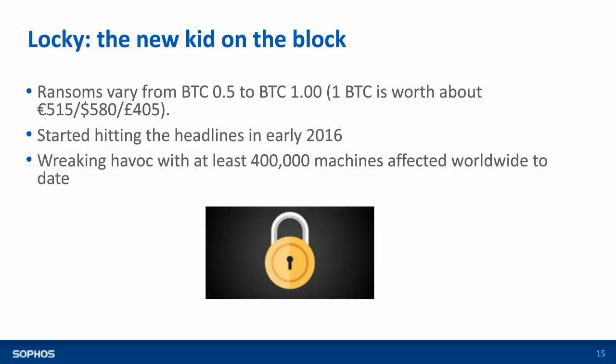Bitcoin, 0.5 Bitcoin is about half a Bitcoin. So at the time of me putting this together, 1 Bitcoin in pounds was £405. So we're talking a couple hundred quid, and that's per machine to get your files back. Started hitting headlines in early 2016, yeah. Now, 400,000 machines affected. That is a very out-of-date number now, I'm afraid. But we are talking hundreds of thousands, millions of people were affected by Locky when it hit. So this is a common thing that people have to deal with.